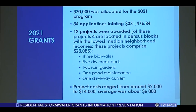Yeah? So in the last 2 years, you haven't awarded all the available money? Oh, no, we awarded all the available money. The 23 is how much we awarded to projects in low-income neighborhoods. Sorry. Yeah. All right.